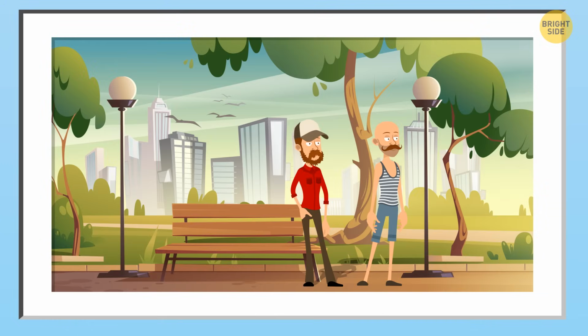Take a look at the picture and tell who's a ghost. It's the man on the very right. He doesn't cast a shadow.